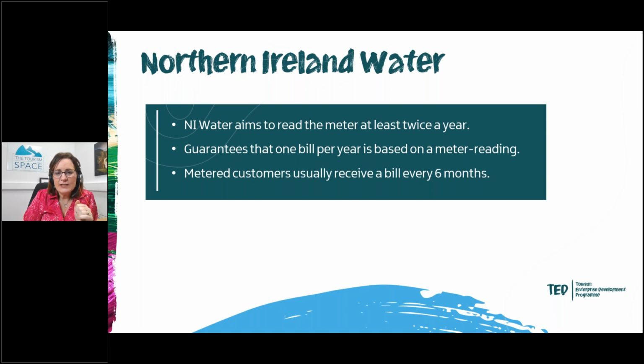Northern Ireland Water aims to read the meter at least twice a year, and it guarantees that one bill per year is based on a meter reading. And you usually get your bill once every 6 months.